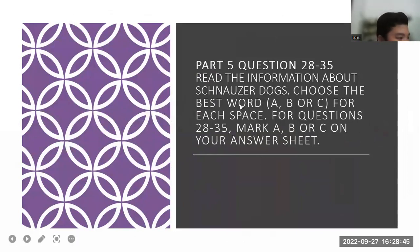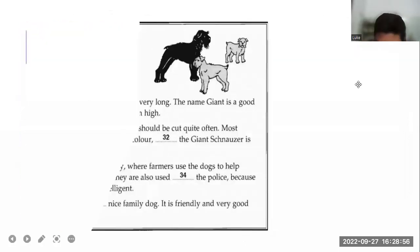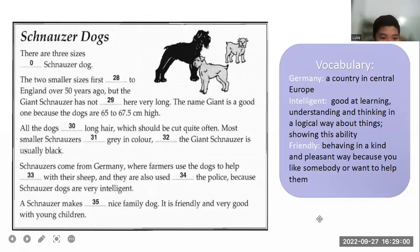You read the information about snodger dogs. Then you choose the best word for each space. You can mark A, B, C here. So I want you to read this one. Then you choose your answer, or you can just write your answer there.